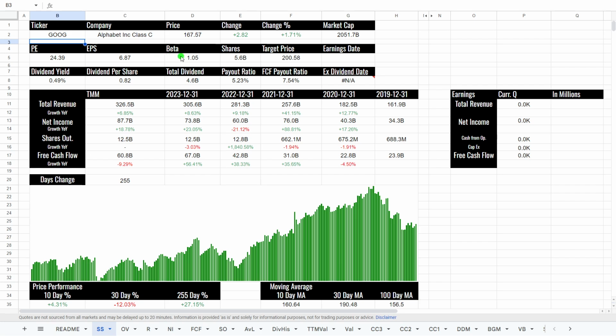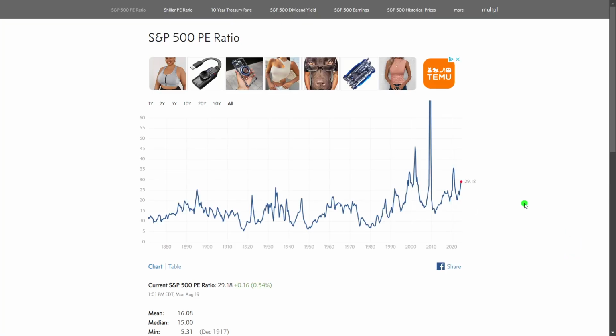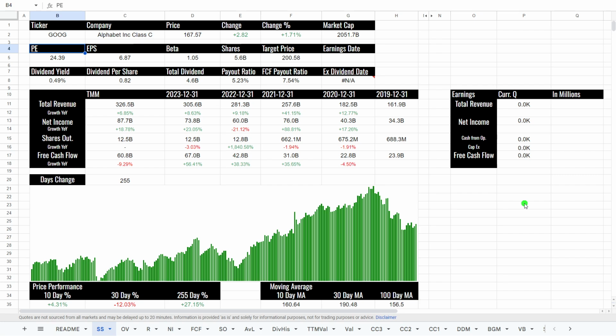So as we can see here, $167 a share, market cap of $2 billion, PE ratio of 24.39, which if I'm not mistaken is lower than the market average, which is at 29, so that is a good sign that it is undervalued. Earnings per share, $6.87, and a beta of 1.05, which means it is just about as volatile as the market.